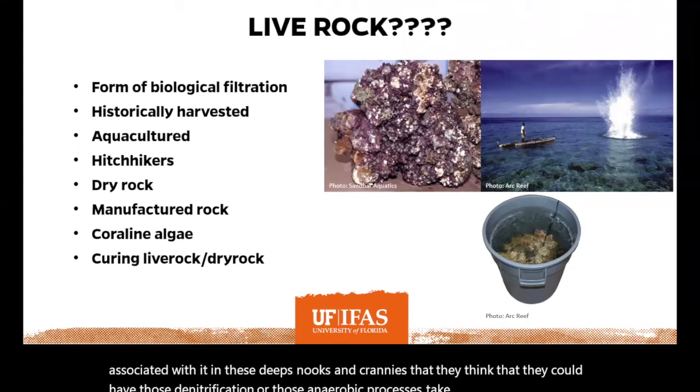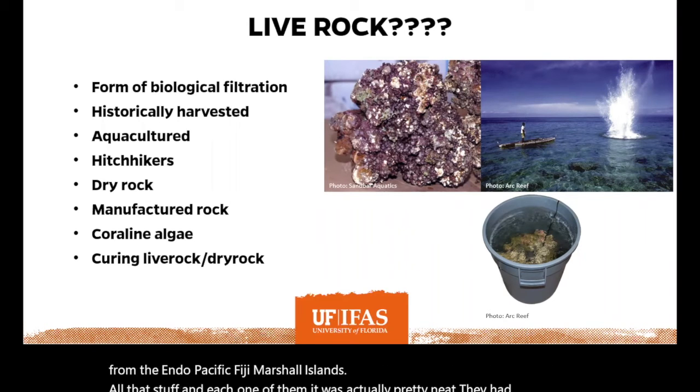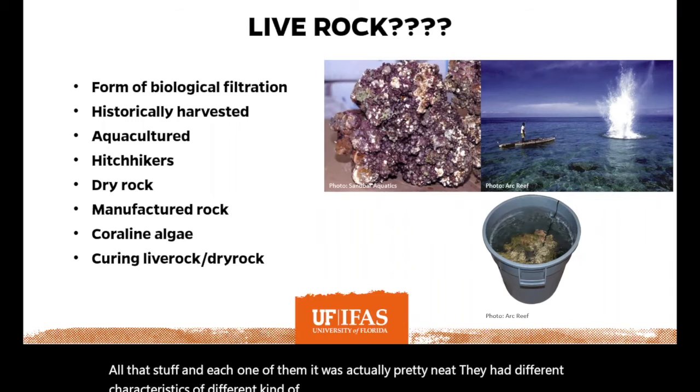It historically was harvested really because there was no other choice. And it came from the Indo-Pacific, Fiji, Marshall Islands, Tonga, all that stuff. And each one of them was actually pretty neat. They had different characteristics, different kinds of coralline algae, from purple to sky blue to different shapes of rocks.